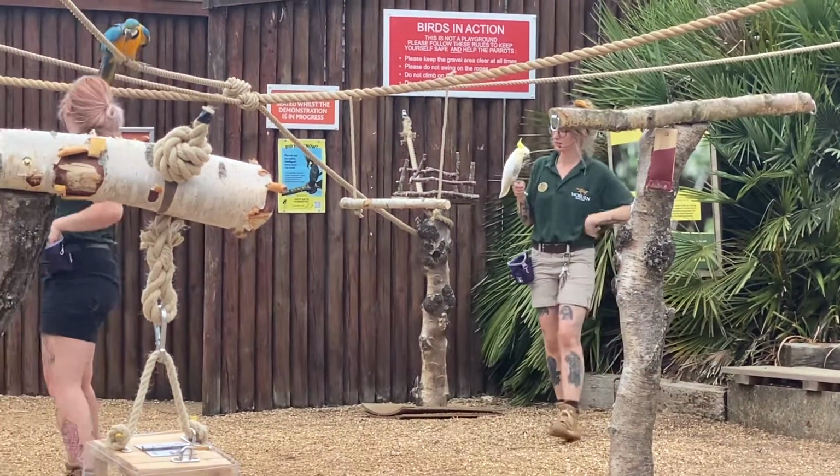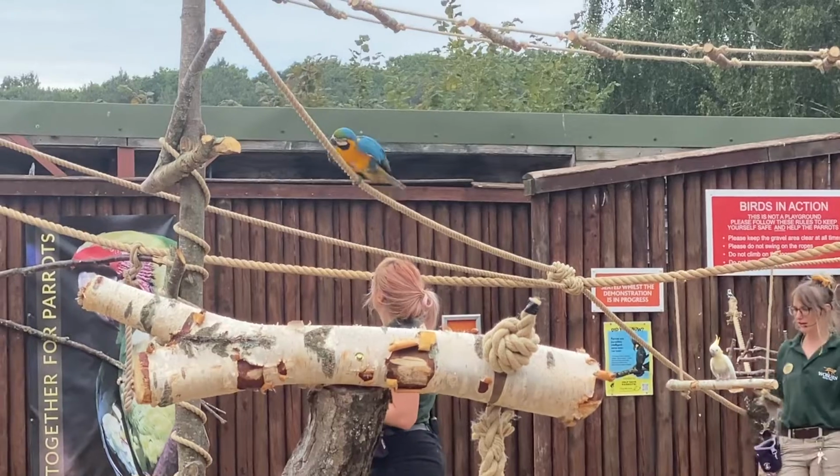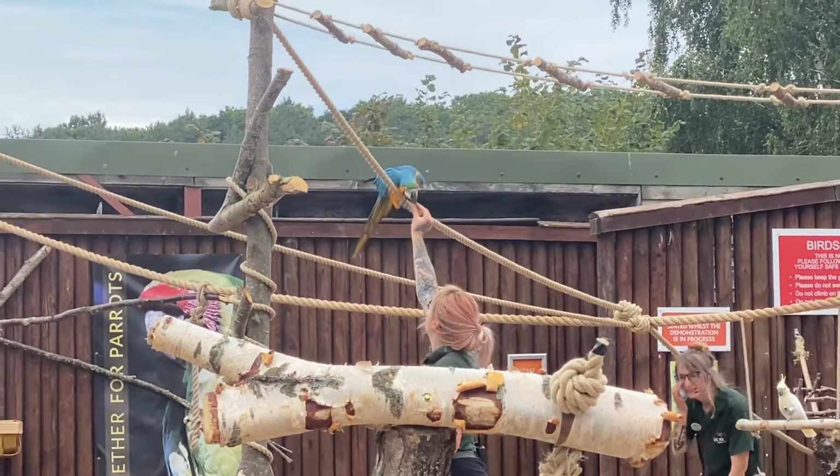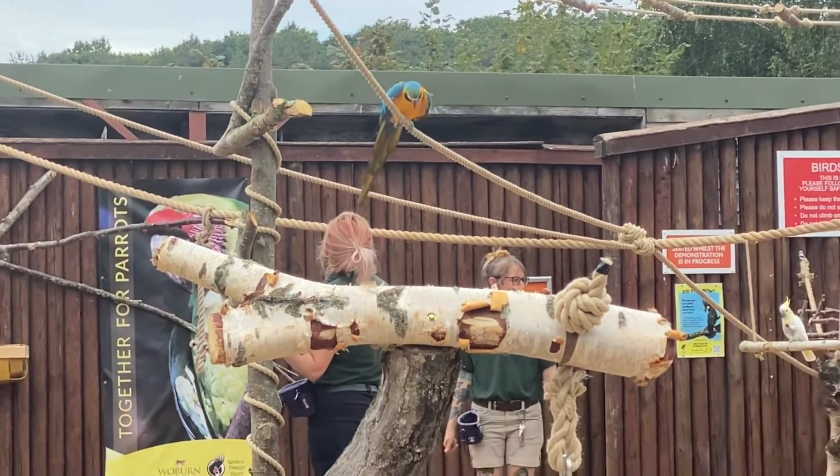Like you can see, what we're doing at the moment is a little bit of a demonstration. They are doing pretty well. They're getting a bit braver now. It just takes them a little bit of time to realise that something new isn't going to hurt them. They just get a little bit scared.